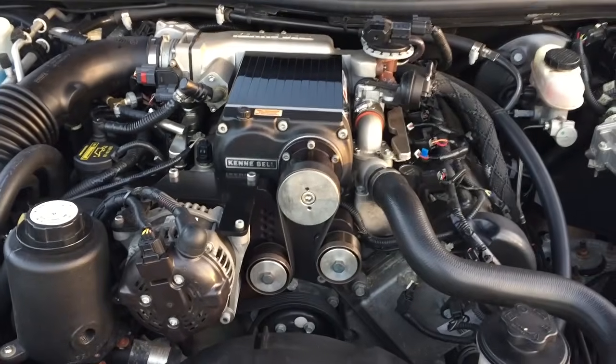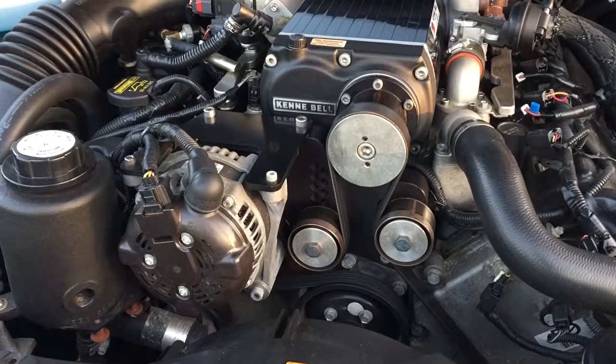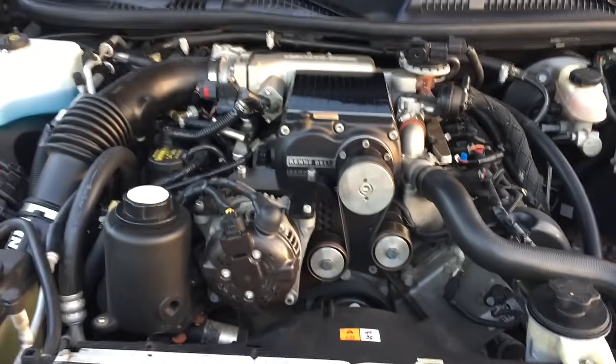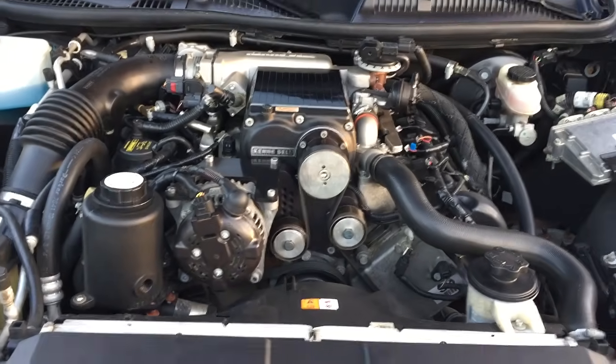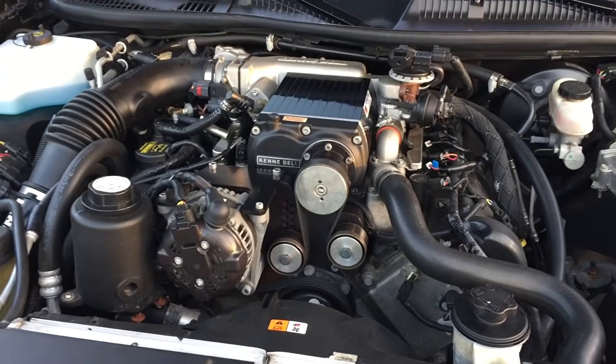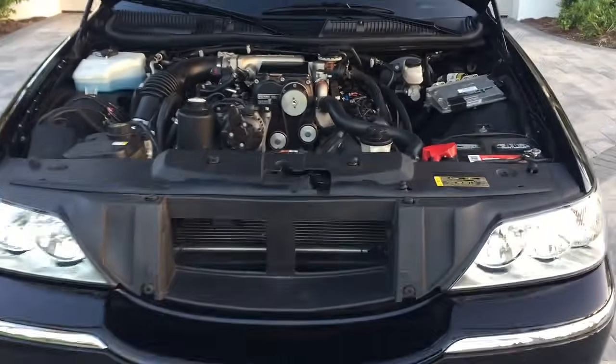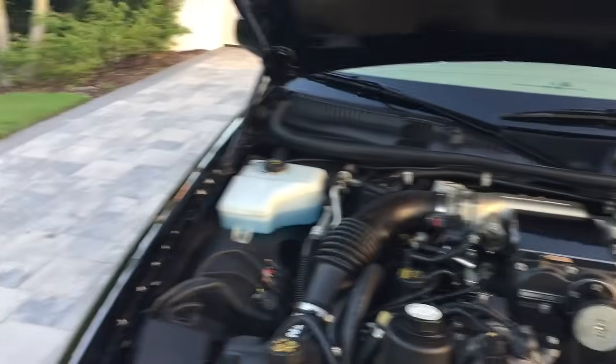The Kenne Bell kit is incredible. It's one of the most popular out there for a variety of applications. You can see the adjustability of that bracket there, so if you want to up the boost and give yourself even more horsepower, you certainly can. With a different pulley, you can probably get over 500 in this thing. Not recommended, but my God, would it be fun. So let's get the hood back down and get back to being a nondescript sort of fantastic town car.